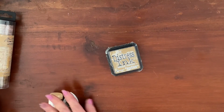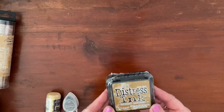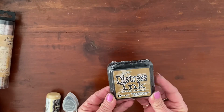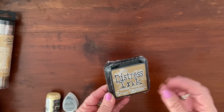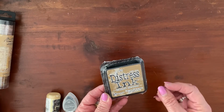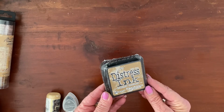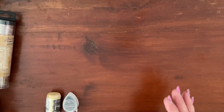I have been after a brown distress ink forever. And honestly, again, no stock's been coming in, and I couldn't get vintage paper, which is the one I wanted, but they did have this one, and it's brushed corduroy, and it is definitely a brown colour. I just want to use it with stenciling or around the edges of pages, just to age things a little bit sometimes. So at least I finally have a brown one.